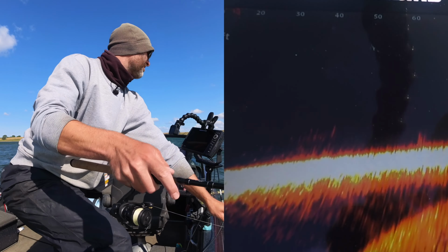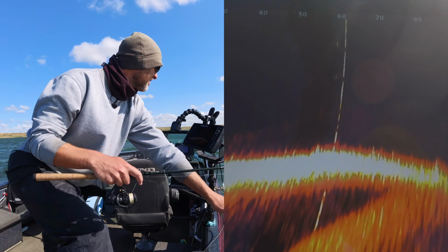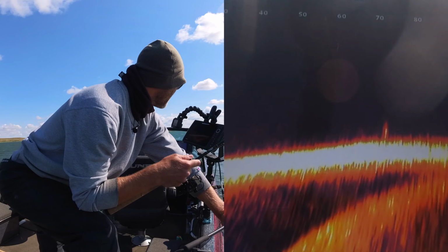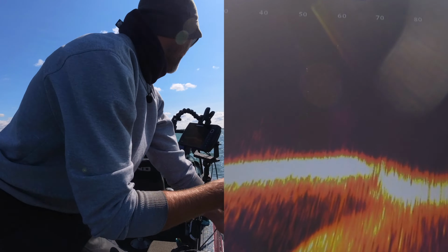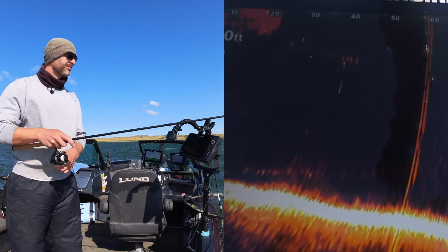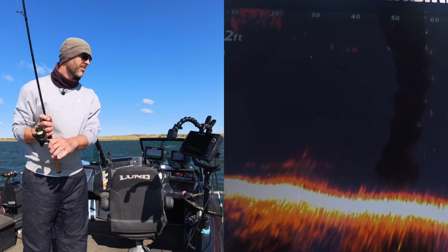Swimming over there now. Are they different fish? Who's to know? I'm jogging backwards too fast. I just saw something. Oh no. Set up on the spot. Hurry up, motor. This wind is making things really fun. Oh, there. Come on, show me my lure. Tell me I'm on it.